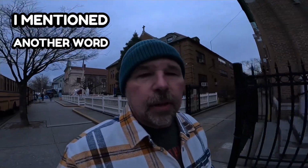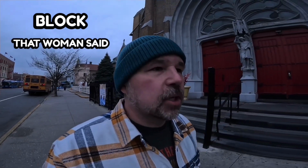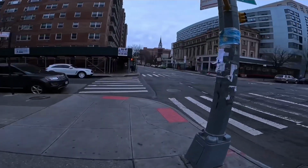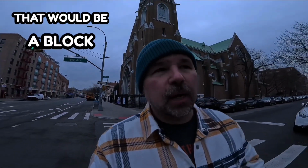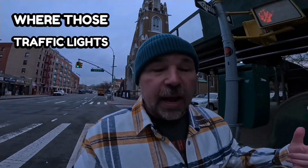I mentioned another word that might be new for you in English, and that is a block, like a city block. That woman said, go down 3 blocks. A block, it's a square, and it's where another street crosses. So the next time I walk and see a street that crosses, that would be a block. Actually, you can see it right down here. Where those traffic lights are, that would be 1 block. So she said go down 2 or 3 blocks.